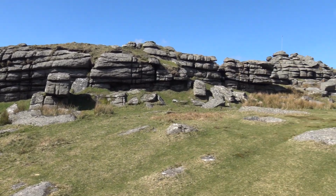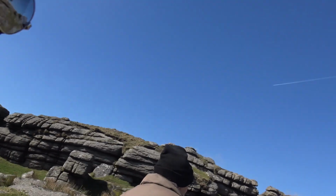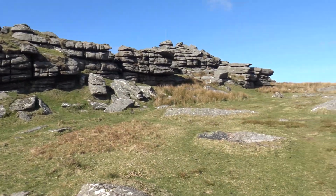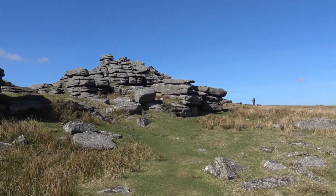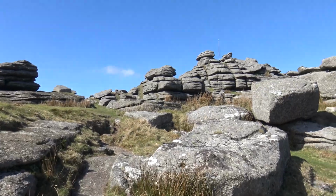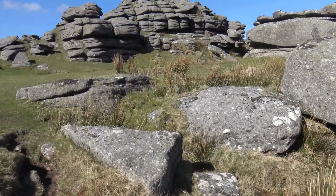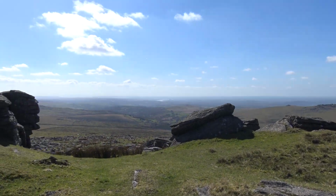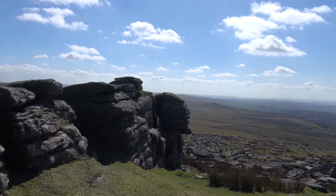So we've got an avenue of rocks along here that looks almost like houses alongside the side of a street. That's how I would characterise that. I like how everything's like steps around here. Big, fat, broad steps.